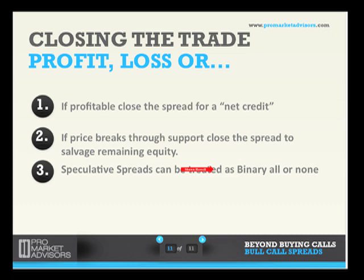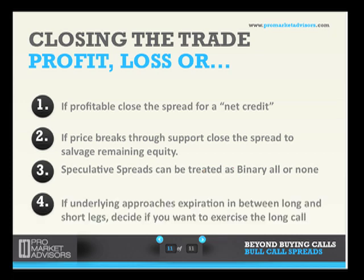If it's speculative, meaning I went ahead and the stock's at 120 and I did a 125, 130 spread, and I spent 15 cents on it. Well, let me make it a dollar-wide spread. I spent 15 cents debit to potentially make 85. That trade's so out of the money anyway, I'll treat that as binary. It's all or none. I either make my money or I lose that 15 cents in that case. I don't do a lot of binary trading, but I do every once in a while.